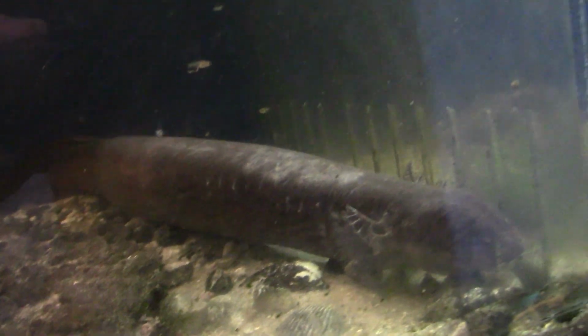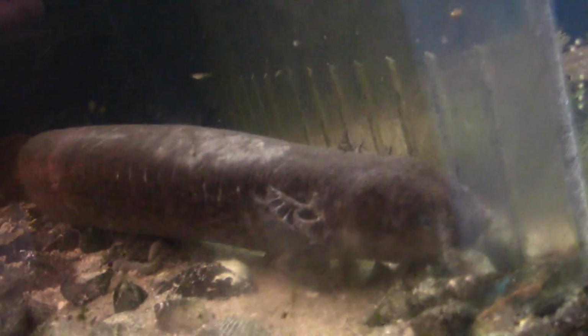This is a Florida native. It's a siren. Funny looking white stuff on him. He's got a little bit of bacteria, I think. I'll have to wipe him off. We've had him for a long time. He's been in here probably a year and a half, maybe going on 2 years.